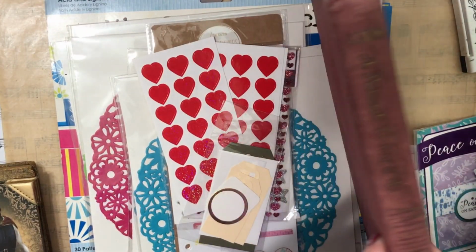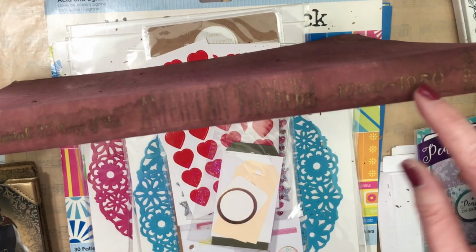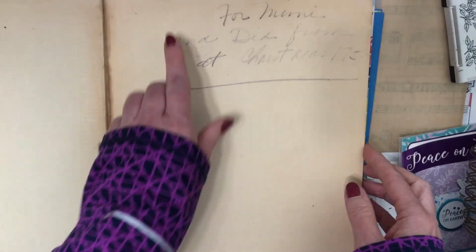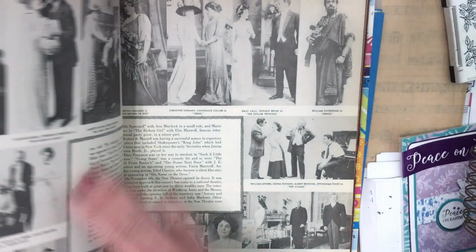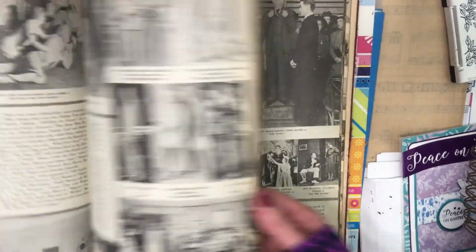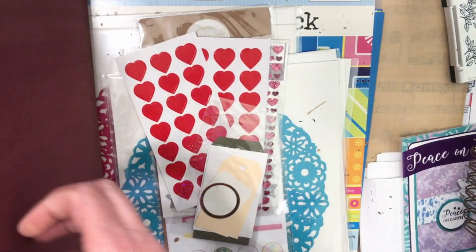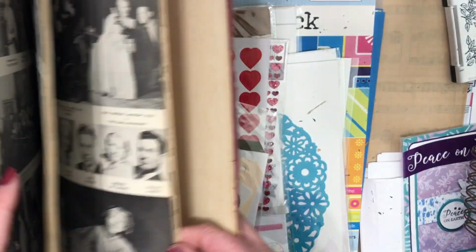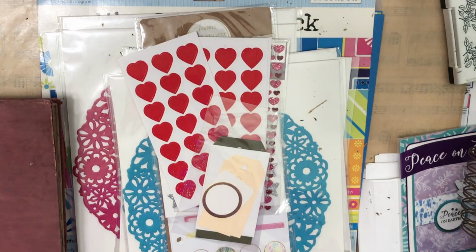And then there was this amazing one. This is A History of American Theater, 1900 to 1950. It is inscribed and it's dated 1950. And I love how big these pages are. These are great to fold. It's a lot of amazing pages in here. Not sure if I will bust this one apart and put it in with my junk journaling kits. Happy to score that for 25 cents.